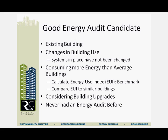If your building has had a lot of changes in building use, whether the systems in place have been there for 50 years and the tenants have changed out 10 times, it's usually a good signal that the building systems that have been there aren't really designed to provide for the occupants as they're using the space. So that's usually a good indication for an energy audit.